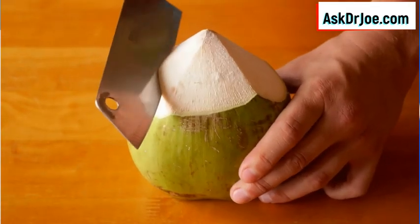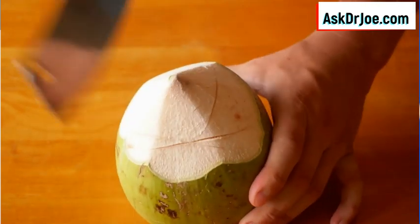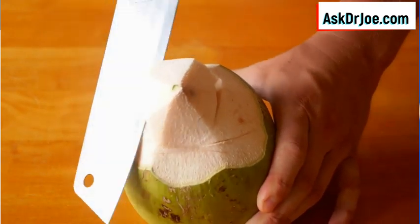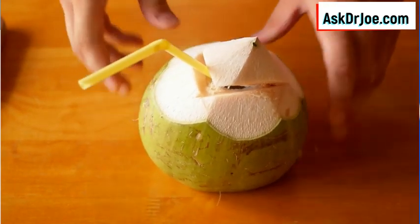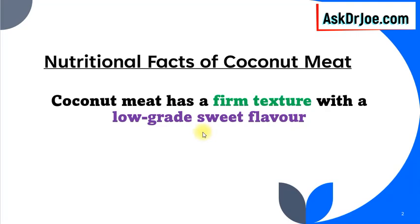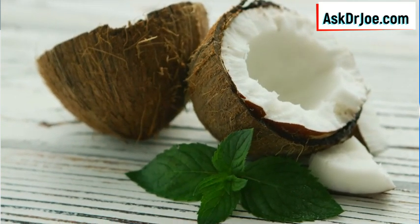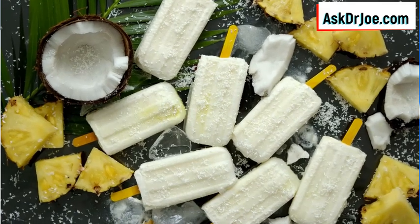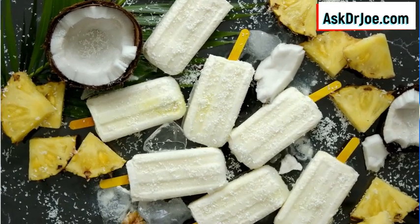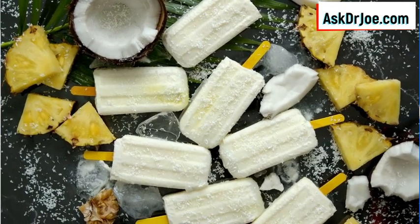Okay, so let's have a quick appraisal of whole coconut versus coconut oil. We're going to kick off with the nutritional facts of coconut meat, and then we're going to have a quick look at the nutritional facts of coconut oil. So the first thing to note is that coconut meat has a firm texture, as you know, with a low-grade sweet flavor. And that's why we like it. It's not very sweet, but it's just really nice and warm in the mouth. And we just love that. It's not so chewy as well. So it's got those nice features, one of the reasons why we love it.